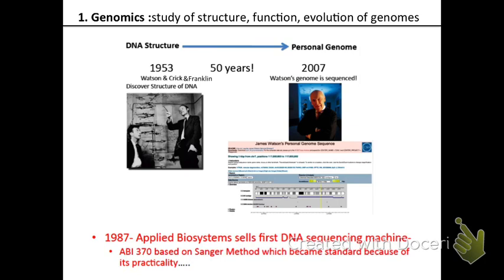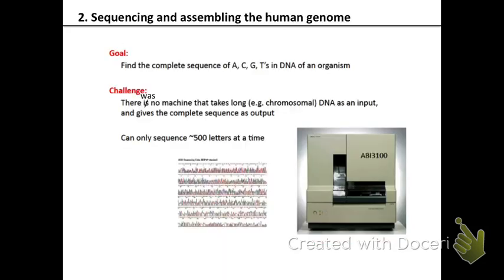So around 1987, scientists started thinking about sequencing the whole human genome, right? It wasn't actually that obvious to people that it should be done. Now, in hindsight, we say, of course we should sequence the human genome, but back then, it was more of a debate. But then the decision was made, the money was secured, and the researchers went ahead, right? So the goal was this: to find the complete sequence of ACTGs in the DNA of an organism. In this case, it was the human.